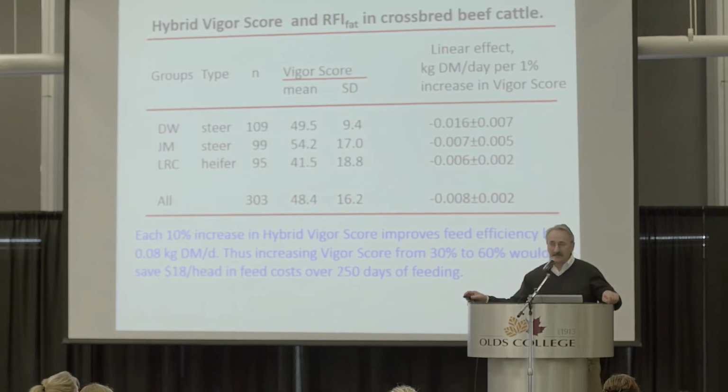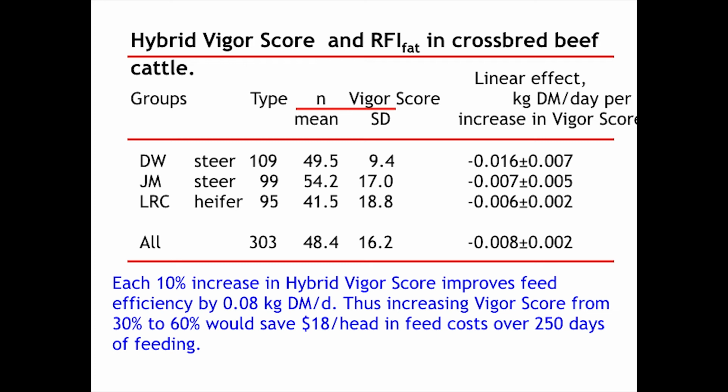But you know something? It is not really impressing me to any great extent, because if you look at the amount of dry matter, that means 0.08 kilograms a day for each 10% increase. So that's not a lot over a long feeding program. And if I jumped from 30 to 60% hybrid vigor, it might mean $18 a head. So it's not a lot, but it is in the right direction. And so that's pretty interesting in itself.